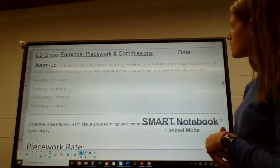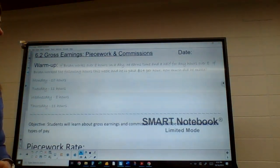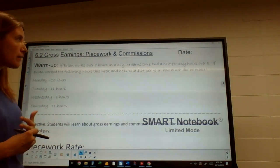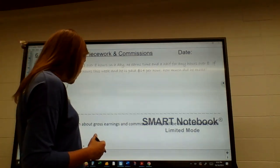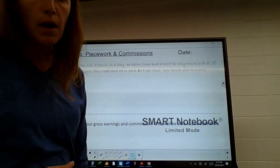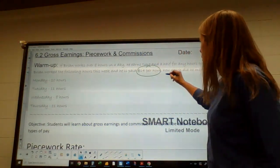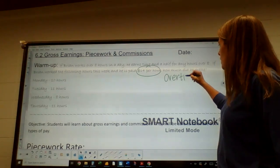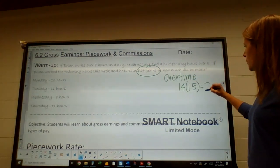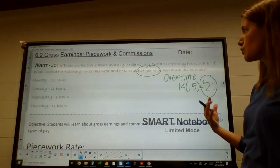So our warm-up question says if Brian works over 8 hours in a day, he earns time and a half for any hours over 8. If he works the following hours this week and is paid $14 per hour, how much will he make? I might right away figure out what our overtime pay is. 14 per hour is his normal pay. His overtime is 14 times 1.5, so it's going to be $21. So that's his overtime pay. I'm going to use that just so I don't have to keep doing it.